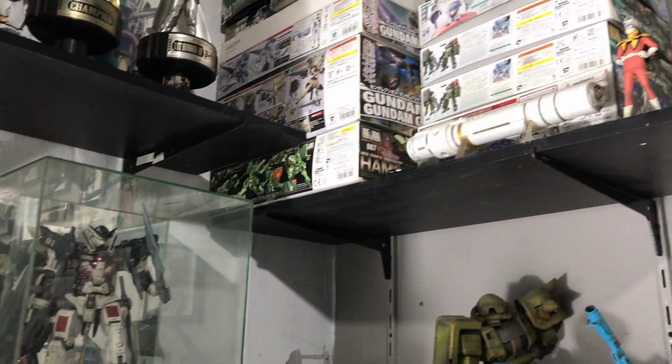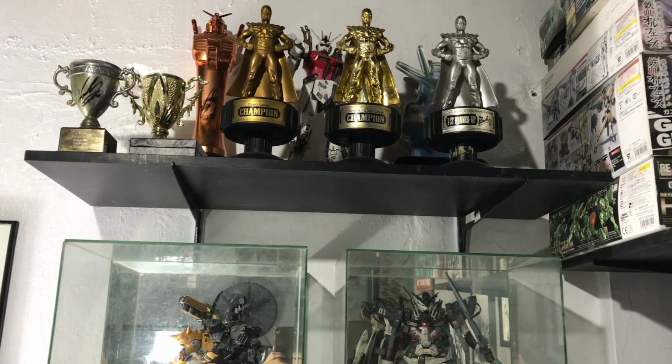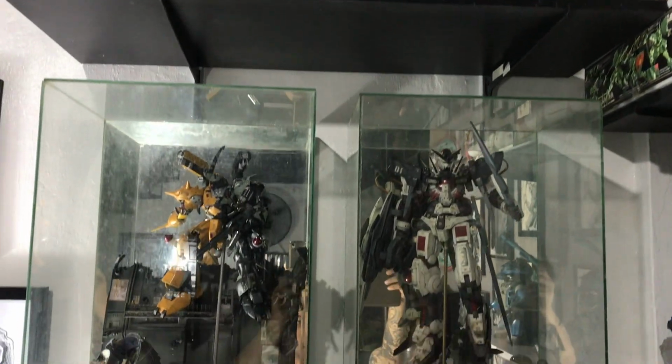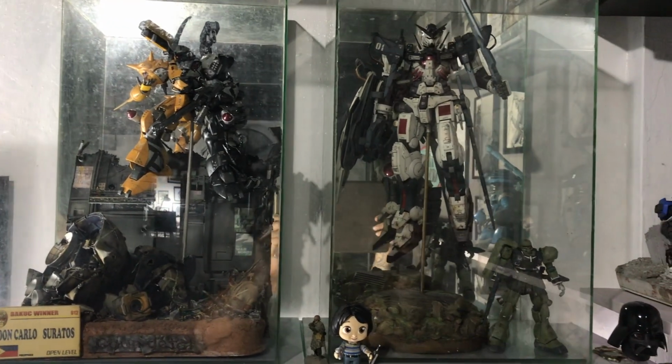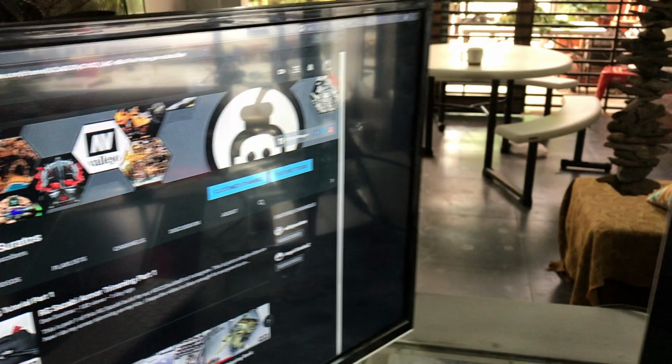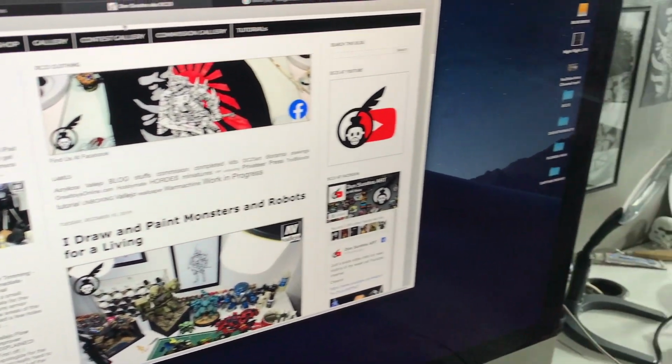Then you have a couple of my kits that won some competitions way back. I have to invest in a good glass cabinet soon because I'll be painting a lot this year and next year. So, where to place it, I don't know where.